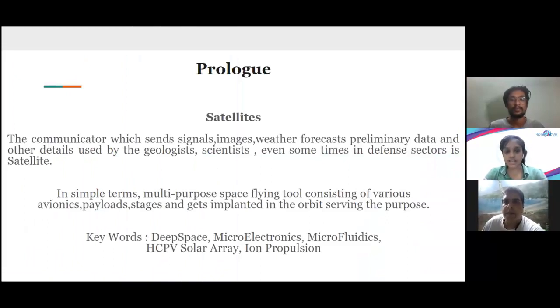Satellites. So what are satellites? They are the communicators which send signals, images, weather forecasts, preliminary data, and other details used by geologists, scientists, and even sometimes in different sectors. In simple terms, a multi-purpose space-flying tool consisting of various avionics and payload stages, which gets implanted in orbit, serving the purpose. Also a dockable device is called a satellite.